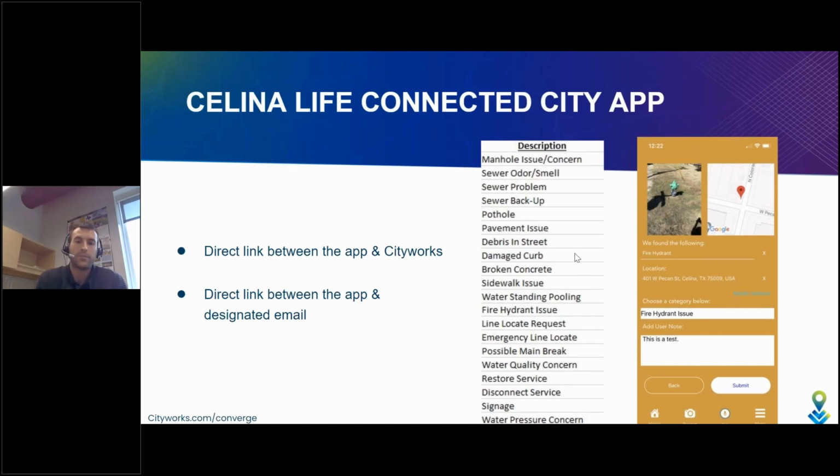Now if you have a cone next to a fire hydrant, you have to do a good job of putting your notes in, so next time it's almost like a learning software, right? We really wanted this to be a public outreach app, and it's a public app. You can download it through the Apple Store and Google Play. We got together internally with Public Works and engineering to talk about what categories we want to focus on for people to submit service requests.